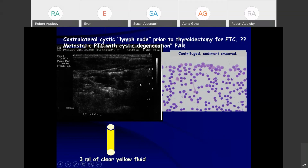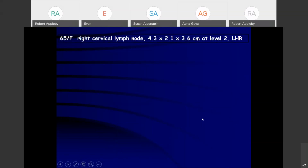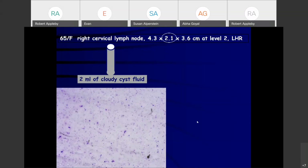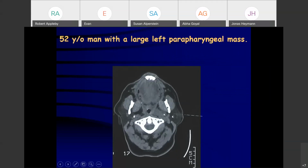The tissue follow-up for this cystic neck lesion is this. This is recurrent. And a right cervical lymph node in a woman. This time, the cyst fluid is cloudy, and outside it's difficult, very few cells. But take the whole fresh fluid back to the lab, centrifuge it, and then you have the sediment. You smear the sediment, same with the ultrafast Pap. So it's keratinizing squamous cell carcinoma. So that's my approach.